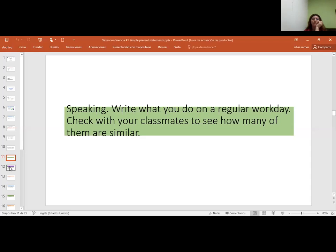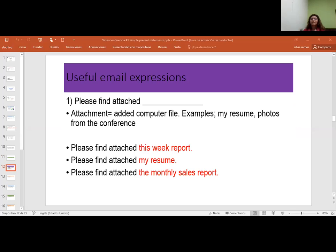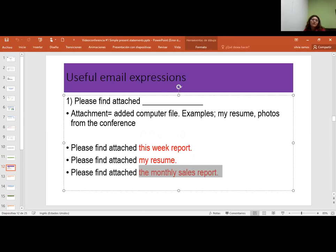Okay, I have them here, ¿verdad? Entonces tengo acá este primero, please find attached. Venimos con el please find attached cuando nosotros adjuntamos un documento. Entonces ponemos this week report, el reporte de esta semana, mi hoja de vida, el reporte de ventas mensuales. Entonces tenemos que poner ahí, please find attached this week report, my resume, the monthly sales report, o cualquier otro documento que vaya usted a attach. Please find attached the pictures. Please find attached the agenda.